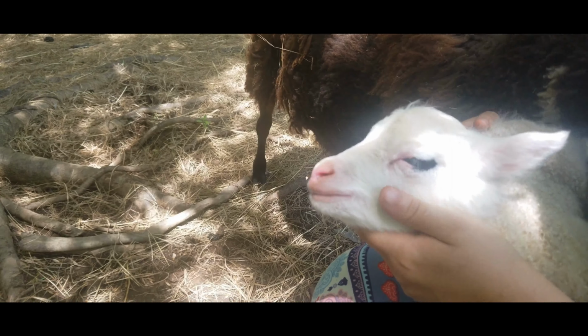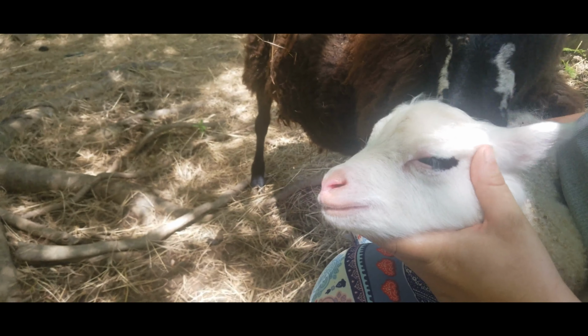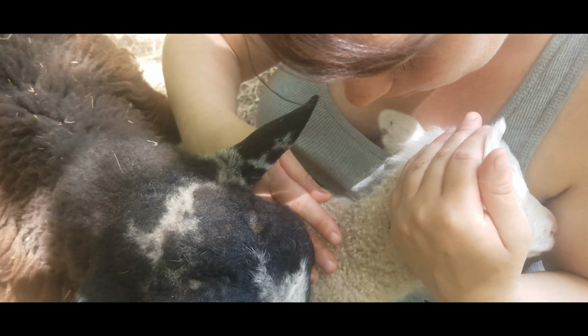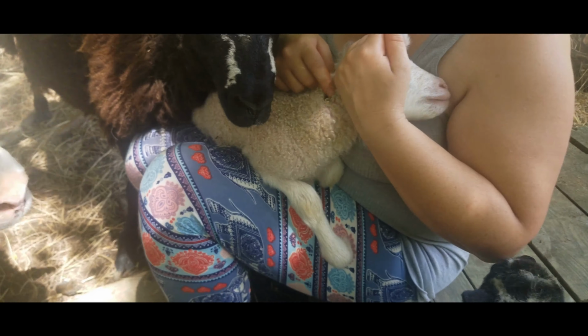Because that's not just a black eye, even though it looks like it on camera. It's actually lined completely with black. And then she's got one little... Oh, she does. I see one little tuft of black there.